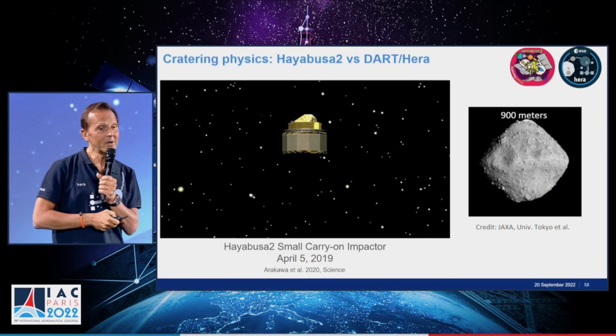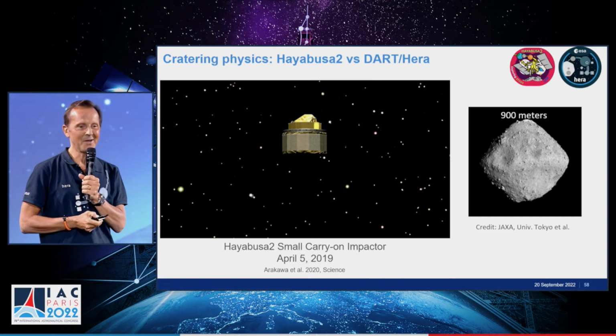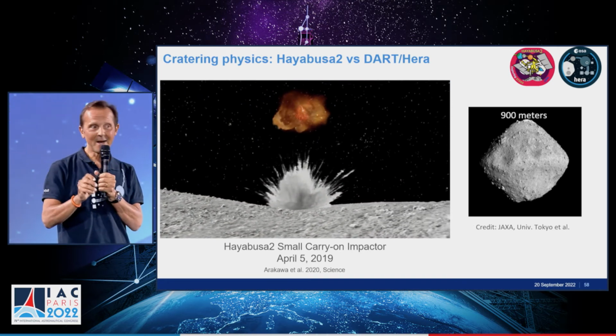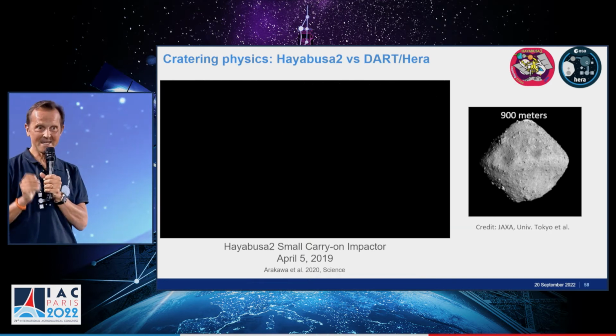And one example is the Hayabusa 2 mission that made a crazily great experiment by exploding a box at 100 meters from the asteroid Ryugu. That was a small impact. It was 2 kilograms at 2 kilometers per second. And it was super successful.